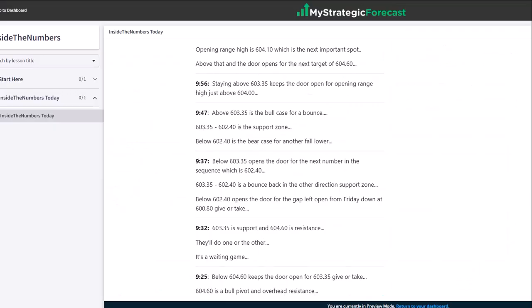Before we get on to show you the rest of the notes, let me give you an example of something else that went on in the live room today outside of Inside the Numbers.